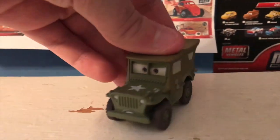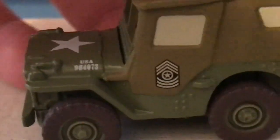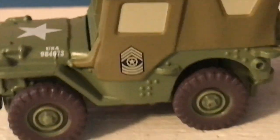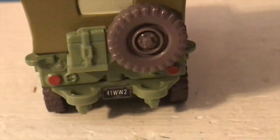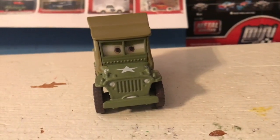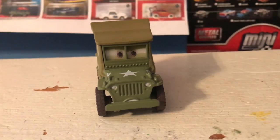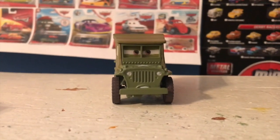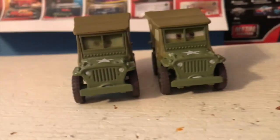I'm genuinely impressed. Moving on, of course, you have all your typical Sarge details and stuff. US 984673, his army badge there. On the back, we've got his spare, his backpack, and his license plate for 1WW2. There's a look at the other side, and there is a look at the base. In the end, yeah, this is definitely one of the better looking Lenticulars. It doesn't excuse most of them for looking pretty bad, but I am glad that of all the Lenticulars I was able to randomly find in the store at the mall, it was one that looks pretty good. Definitely a great improvement over this one over here.